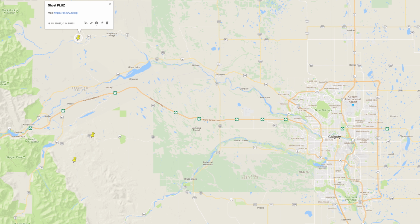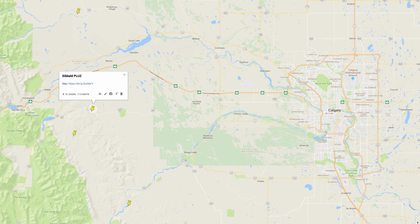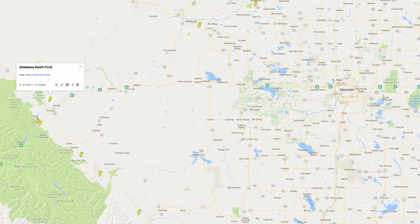If you're coming from Calgary, the closest zones are Ghost Public, Kananaskis Public, McLean Public, and Sibbald Public. If you're coming from Edmonton, you'll want to head west towards Hinton, and there are more up there. So get up early, pack a lunch, take extra food, extra water, extra clothes, take bear spray, bug spray, sunscreen, a hat, sunglasses, and leave in the morning.